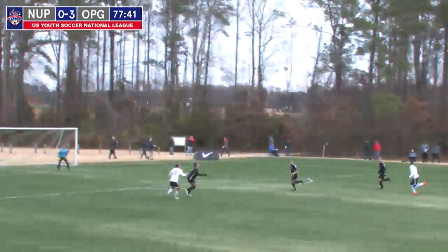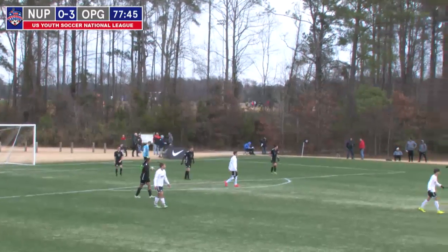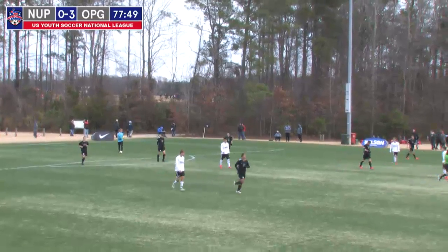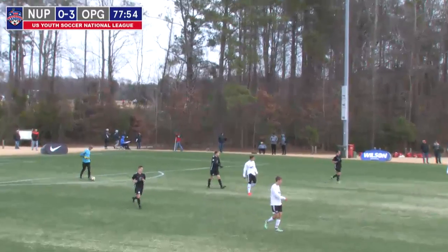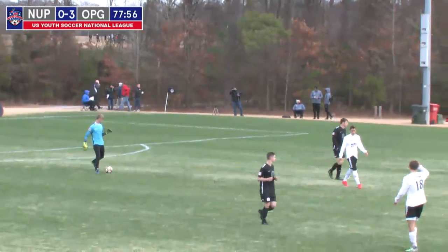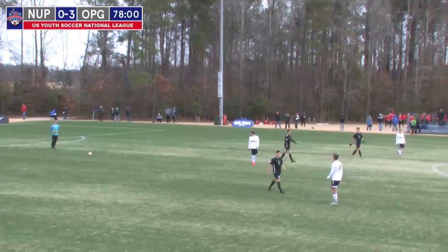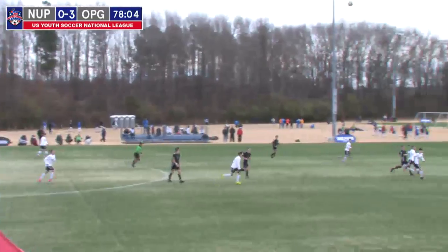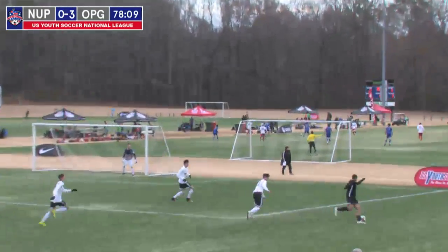Clipped up. Lucchini heads it in, but an offside called as we approach the last 12 minutes of regular time here in this contest. 2016 US Youth Soccer National League game. And they were leading 1-0 at half time, and just like that, bang bang, 2 quick goals for Ohio Premier. We'll probably see them with the win here.